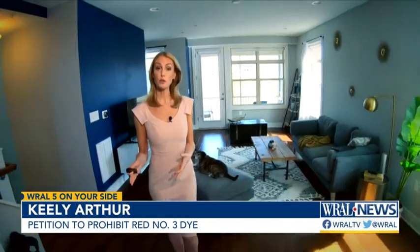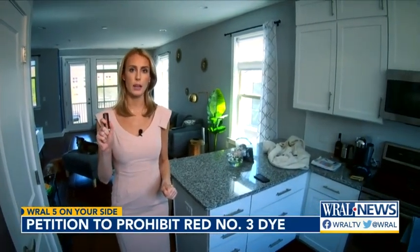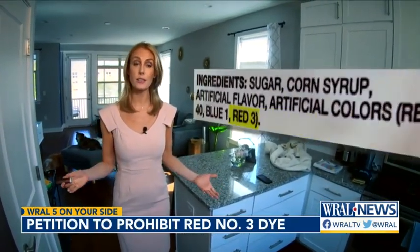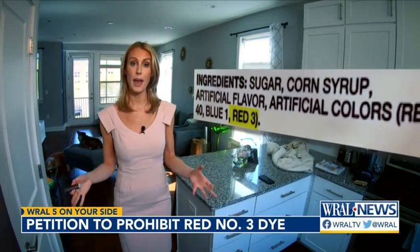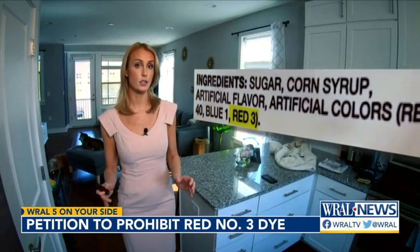30 years ago, the Food and Drug Administration told the cosmetics industry it could not use red dye number 3 in these products. However, they never said the same thing about our food, and this dye in high doses has been known to cause cancer in animals.